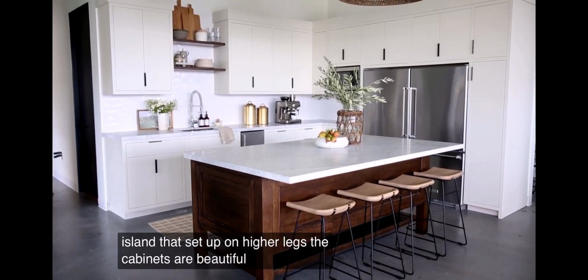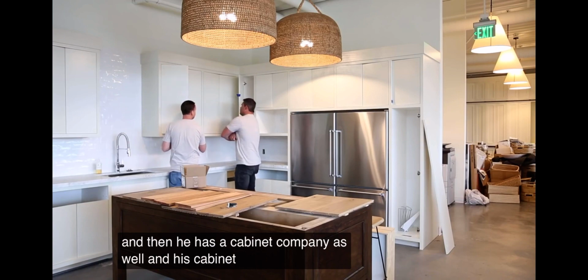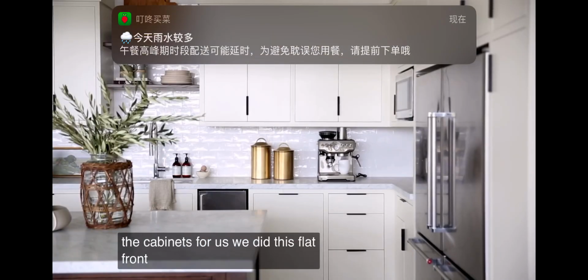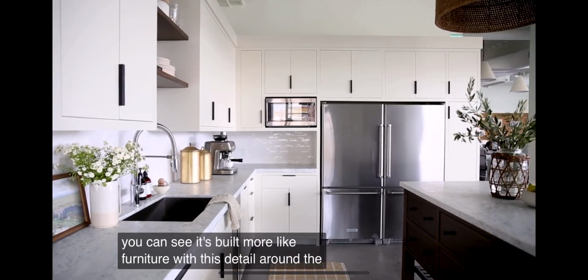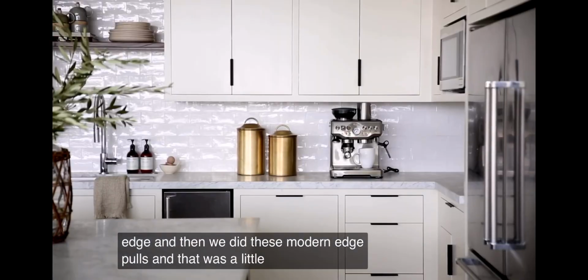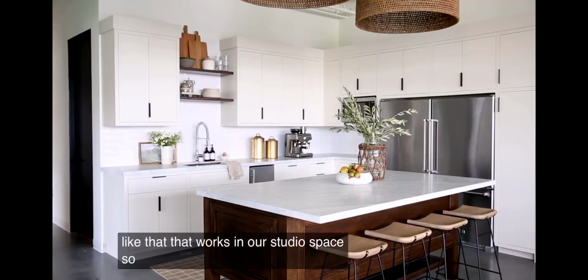The cabinets are beautiful. Killowen Construction is building our house, and he has a cabinet company as well. His cabinet company made all of the cabinets for us. We did this flat front detail, and it's inset, which means you can see it's built more like furniture with this detail around the edge. And then we did these modern edge pulls, which is a little bit more contemporary than I usually go, and I like that it works in our studio space so well.